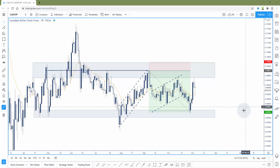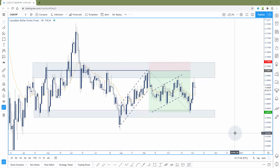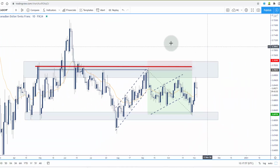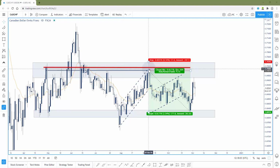And in terms of potential improvements, the only two improvements I can see here is, A, going for a deeper entry to increase the profitability of this trade. And this is a great example that shows that if you go for a deeper entry into a support and resistance zone, that decreases the probability of your trade getting filled and increases the probability of you missing out on the trade.